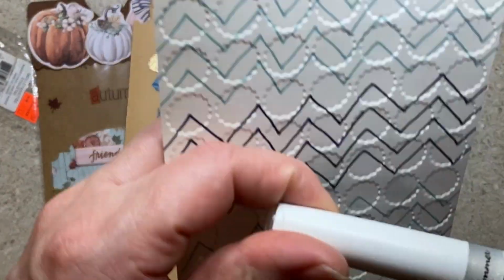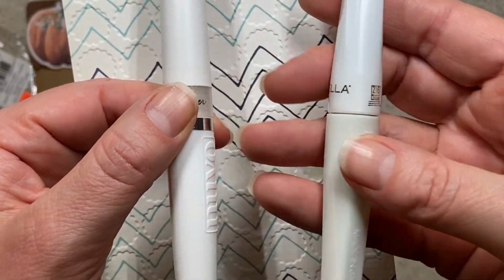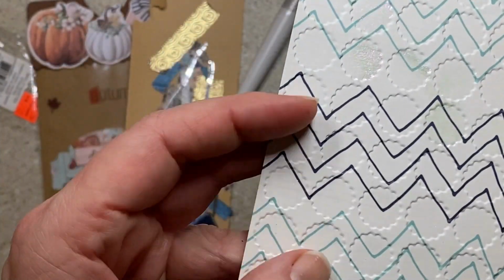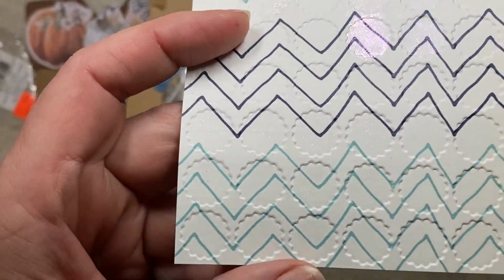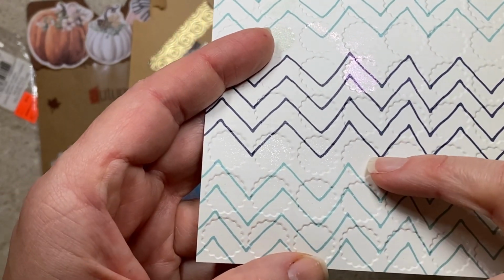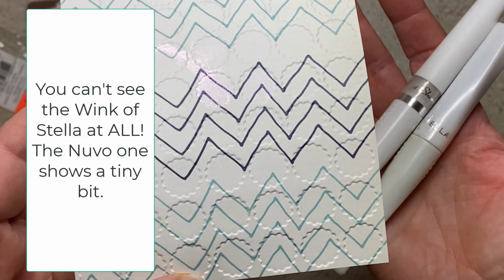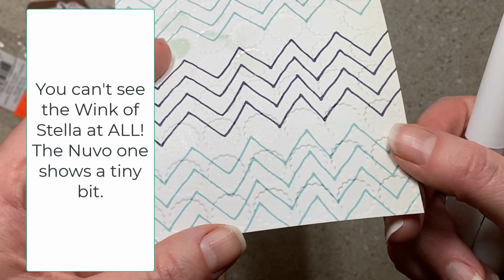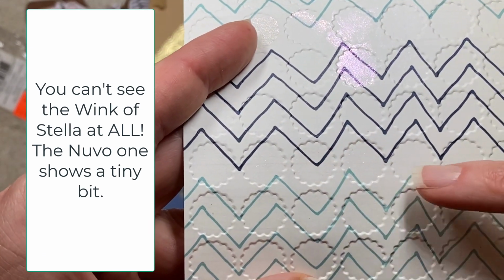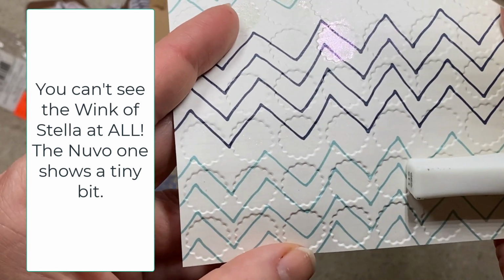Then the other one is just called Super Shimmer. And this is my Wink of Stella one. Now, my Wink of Stella is old, and I have refilled it. What Andrea and I talked about and looked at is that the Nuvo Shimmer is maybe a little less gray. Like when you put Wink of Stella on your clouds or something like that, you're going to notice a touch of gray. And I don't even know if you guys can see, but this top one is Nuvo and the bottom one is Wink of Stella.